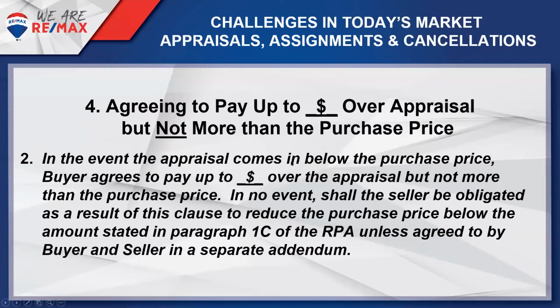In the event the appraisal comes in below purchase price, buyer agrees to pay, in my example, 15,000 over appraisal, but not more than the purchase price. Okay, because that protects the buyer. In no event shall the seller be obligated as a result of this clause to reduce the purchase price below the amount stated in paragraph 1C of the RPA. For those of you that aren't intimately familiar with the RPA, 1C is where you write the purchase price, right there at the top, right after you write down who the buyer is and what the property address is. They agree to purchase at the price written in 1C.